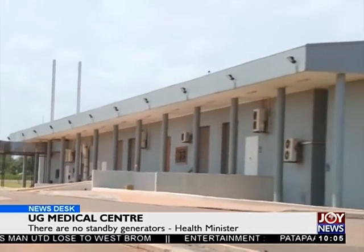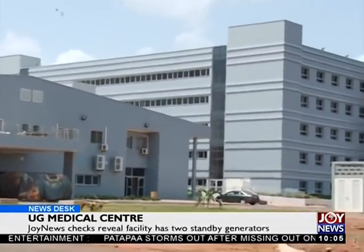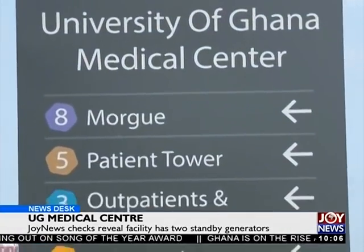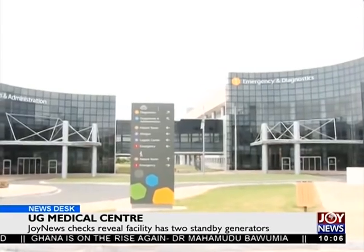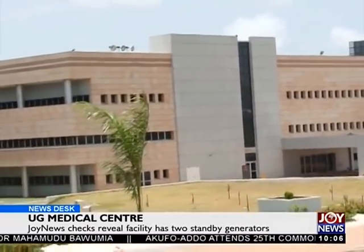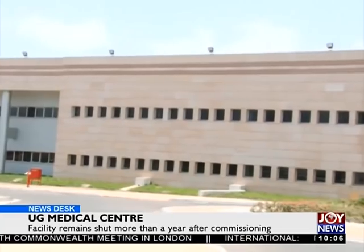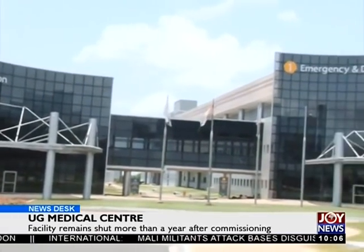The University of Ghana Medical Center was built to provide medical care to people in Ghana and the West African sub-region. But since completion of the first phase and its subsequent inauguration by the former President John Mahama in 2017, the facility has been dormant. There is currently a tussle between the University of Ghana and the Ministry of Health as to who should manage the center. Cabinet has directed the Ministry of Health to take over its management, pending a report by the two subcommittees set up by government. Delays in operationalizing this facility could certainly affect healthcare delivery in the country. For many patients in dire need of such state-of-the-art, cutting-edge healthcare, they will have to wait as long as the facility remains closed. For Joy News, Matilda Fumaga, University of Ghana, Legon, Accra.